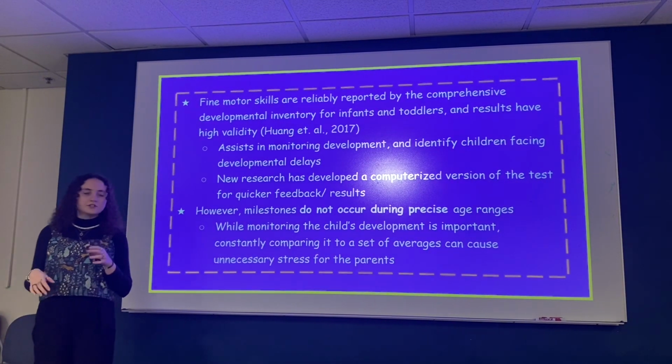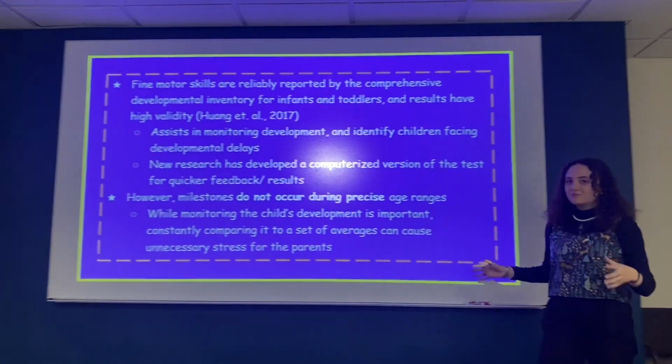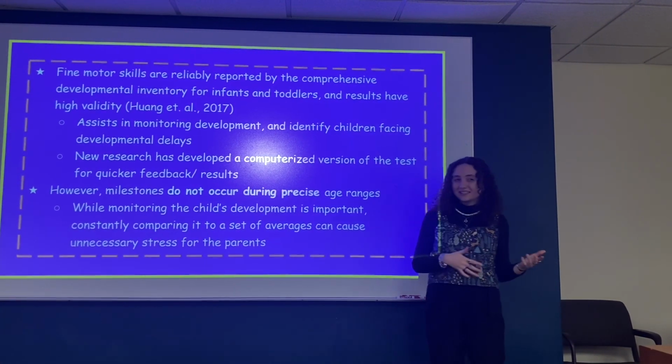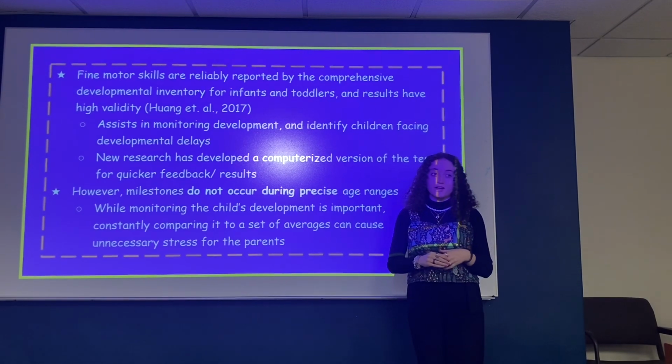But it's also important to note that milestones do not occur during precise age ranges. These are all average measures. Each child is different, and while monitoring their development through these stages is important, constantly comparing it to a set of averages can cause unnecessary stress for the parent and unrealistic expectations for the child.